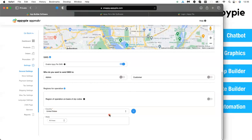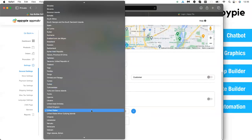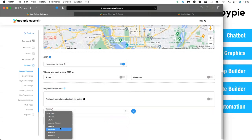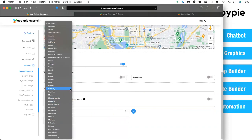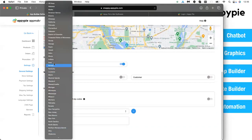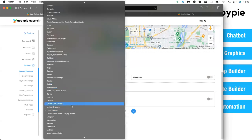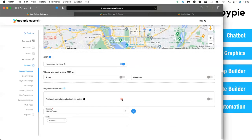Okay. Down here at the bottom, you will control if you specifically only sell in a specific country, you can select your country and then you can select the area. So for example, in the US, we're divided by states. So you can select which state if you only sell in one particular state. That way, only people from that particular area will be able to order your products. Now, if you're international, you can add all the countries that you do shipping to, or only add the country that you only sell in. Okay.